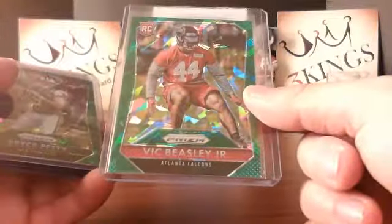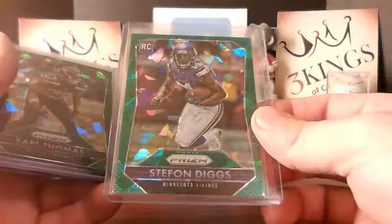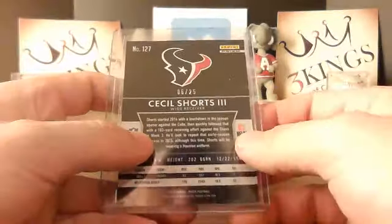Then our ice numbered to 75. We had Vic Beasley, Falcons. Bryce Petty, Jets. Stefon Diggs, Vikings. Earl Thomas, Seahawks. Greg Jennings, Dolphins. Adrian Peterson, Vikings. And a tie-dye Cecil Shorts for the Texans, 6 of 25.